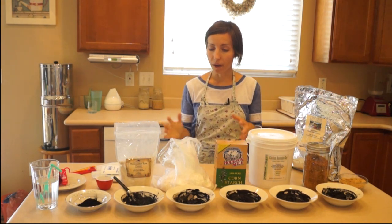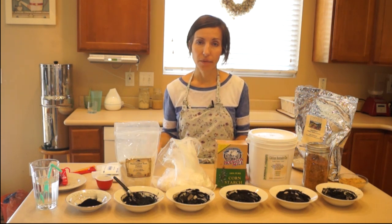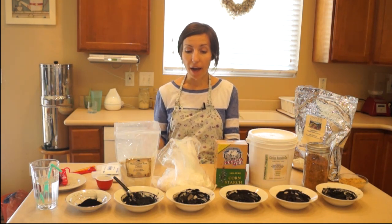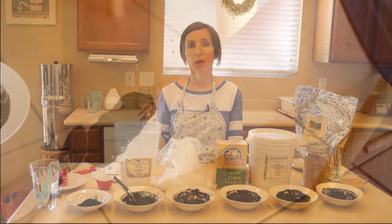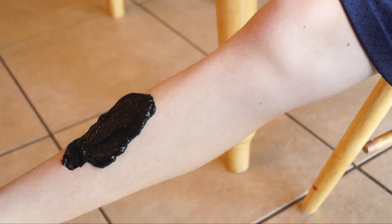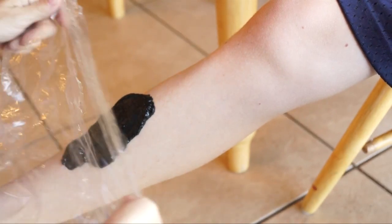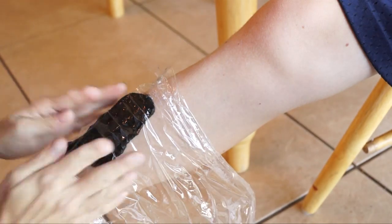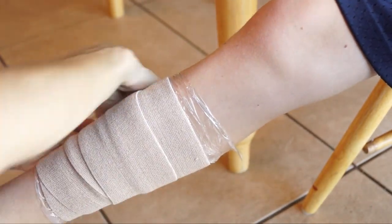So ways that we can apply the activated charcoal poultice is by directly applying the poultice itself to the wound or the burn or the bite, whatever the injury is, and then wrapping it up with a non-absorbent material such as saran wrap, and then just wrapping it up either with fabric or with an ACE bandage.